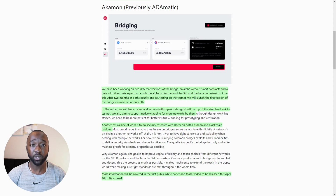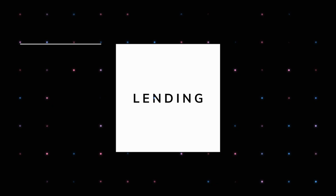If you haven't been keeping up with crypto lately, there have been a lot of breaches specifically with bridges between chains, and so the MELD team isn't taking this lightly. There should be more updates about the Akamon bridge coming out towards the end of this month. As soon as those become available, I'll make sure to share that with you guys.